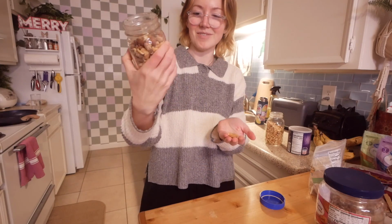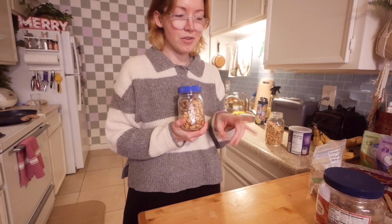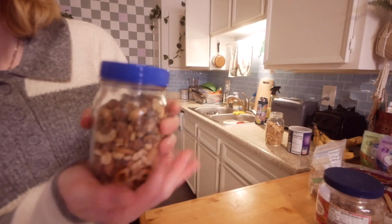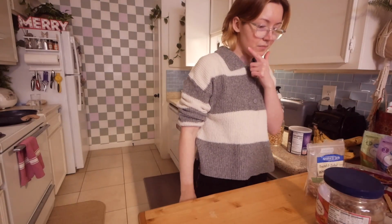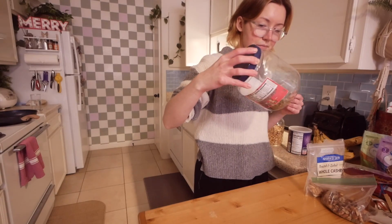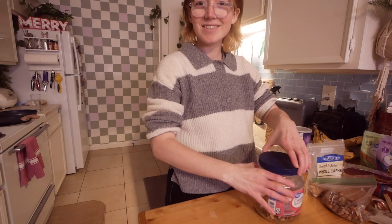I think all the pretzels went to the bottom, but that's okay. So the pickle one is definitely the most pungent. Snack mix. I'm telling you, I will eat this now. And then I have this little mix.